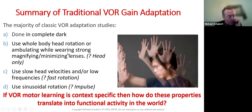So that was a very quick summary of the traditional VOR adaptation. And all of those studies were done in complete dark, right? The overwhelming majority were done with whole body rotation. Some of them were done while walking around and having people with them because they would bang into walls and hurt themselves without guidance or somebody protecting them. They tend to be low frequencies of head or whole body rotation or low velocities of head movement, tends to be sinusoidal. And although what they've measured is exceptionally useful for establishing scientific principles, it's just not practical. It's not specific to how we live in the real world. It's not very functional.